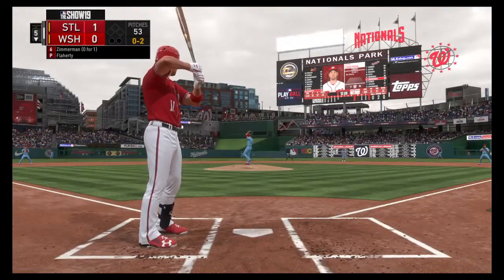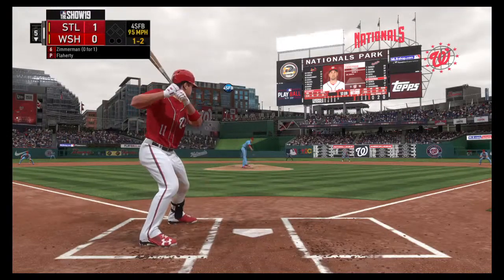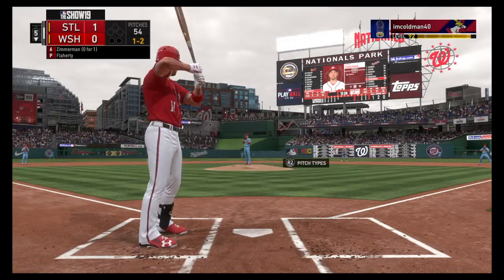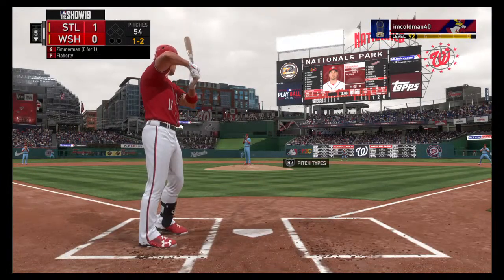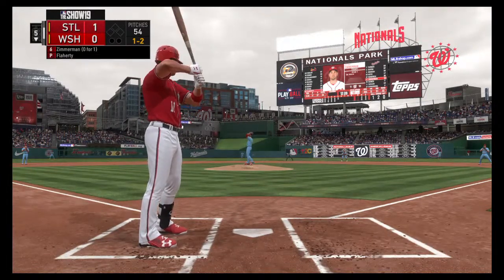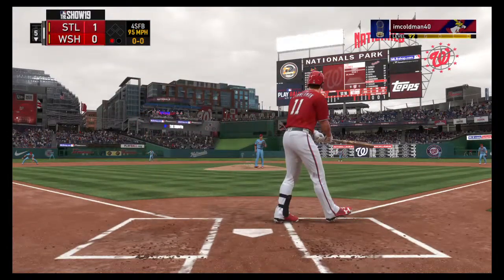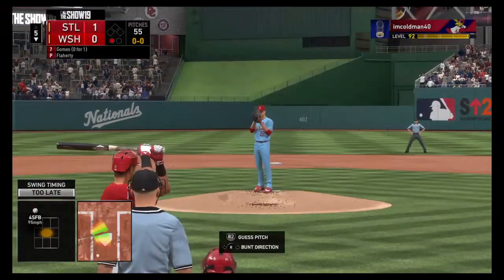Into the windup. Here comes the 0-2 pitch. Well above the letters with the fastball that time. Now time is barked out by the home plate umpire. Got him. And that's 8 strikeouts now for him in the ball game.